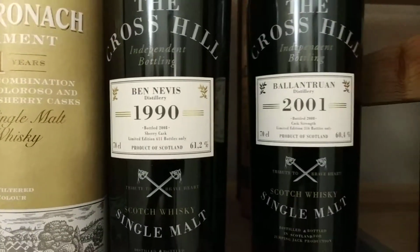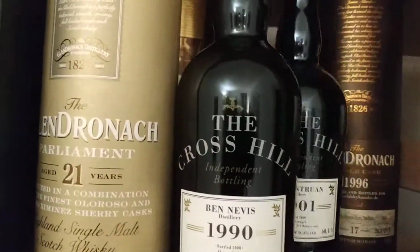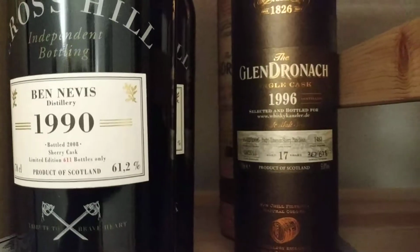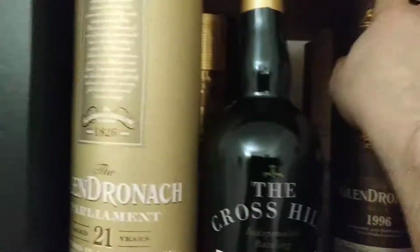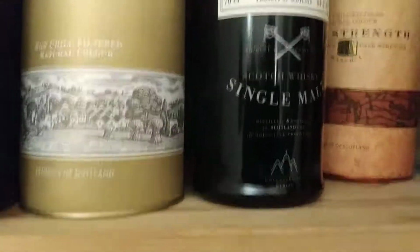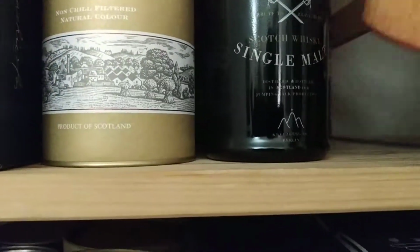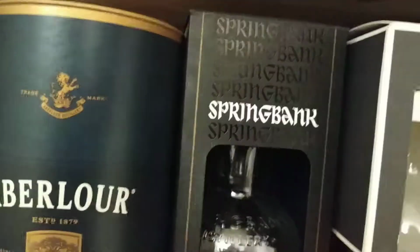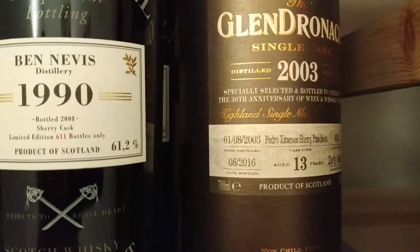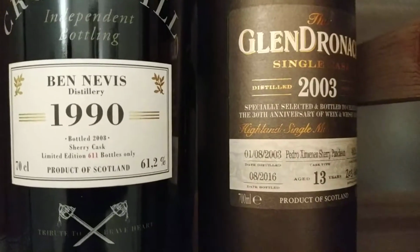Now behind that, also bottled by Jack Wiebers, a Benriach, a peated Tomintoul whiskey. And behind that you've got a Glendronach 17 years old, a single cask for Whisky Kanzler in Berlin. Very nice whiskey, unfortunately sold out for a long time. And behind that you've got the Glendronach cask strength, and it's, ta-da, batch number 1. But I think it's almost empty, unfortunately. Really good whiskey. And behind that, there's another Glendronach single cask, bottled in 2003, 13 years old. Anniversary bottling, also for Wine and Whiskey in Berlin.